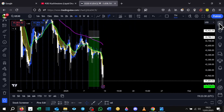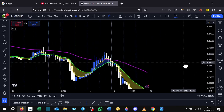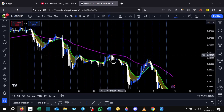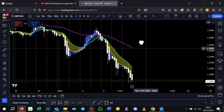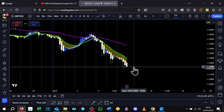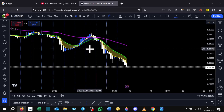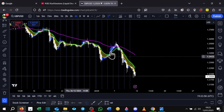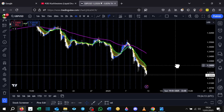Gutted I missed the other ones. Let's have a quick look at GU. Yeah, GU was another one that I was gutted I didn't take. I mentioned last week in the stream I got caught out here, but price has come up to the 62 EMA, and then it's just completely tanked from here. So yeah, this would have been a beautiful trade to catch on the 62 EMA again. So really liking this 62 EMA only trading at the moment. Yes, I will still be trading the 13 EMA, but it's just as and when you want to trade it, and it's as and when the alerts go off really for that.